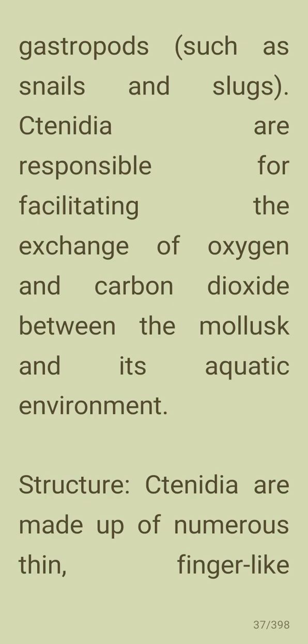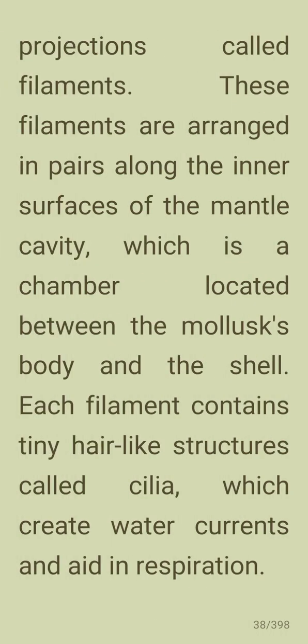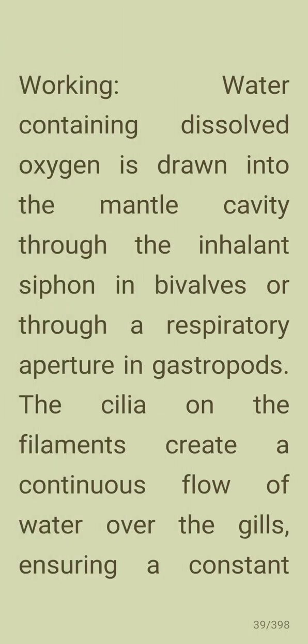Structurally, ctenidia are made up of numerous thin finger-like projections called filaments. These filaments are arranged in pairs along the inner surface of the mantle cavity, which is a chamber located between the mollusk's body and the shell. Each filament contains tiny hair-like structures called cilia, which create water currents and aid in respiration.